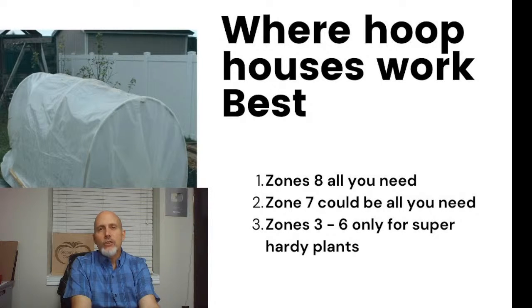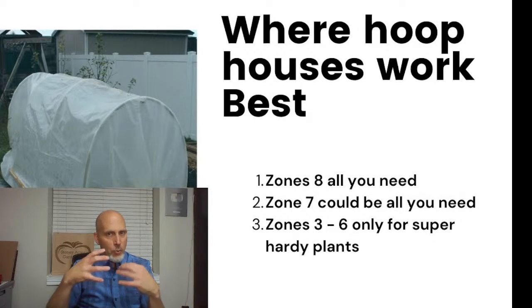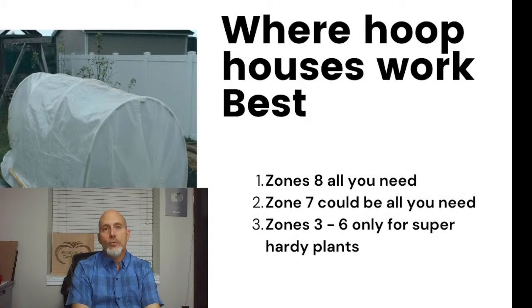Those of us that live in Zones 3 through 6, the hoop houses are only going to be good for our super hardy plants. So things like kale, spinach, mache, Swiss chard, tatsoi. Those will make it in a hoop house. Carrots probably would as well. Some of the other plants are a little more tender and will want a cold frame for protection when we get into the colder areas, especially those of you that live in zones 3, 4, and 5. A hoop house will extend your fall growing season a lot, but if you really want to get serious about growing in the winter, then you're going to have to move on to our next option, which is cold frames.